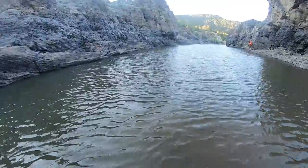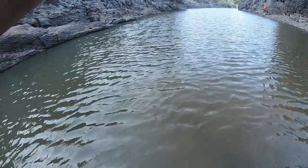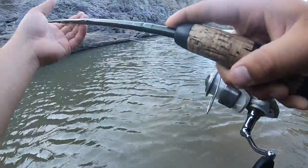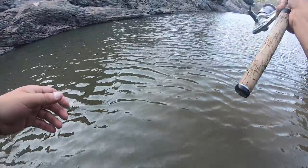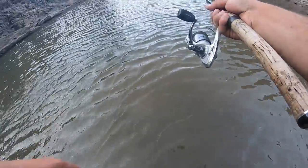He's not really fighting. He's staying down. That's a nicer fish. Dude, that's a good fish. Definitely not a small one. It's probably not quite as big as that one earlier, but it's not bad. Oh, it's a good fish. Yeah, it's a good one. Bring him over by shore.